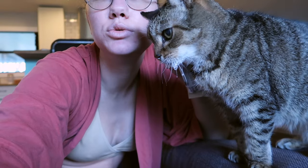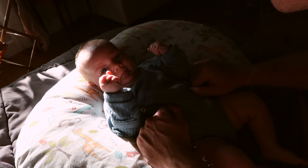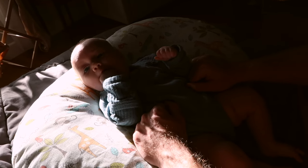I usually do one side and then change her and then the other side. And now she's just playing with daddy before he's got to go to work. And we're gonna hop in the shower and have a great day. Right, Cal? This is our drooly cat. Gross. Ugh. Ew. Stop.